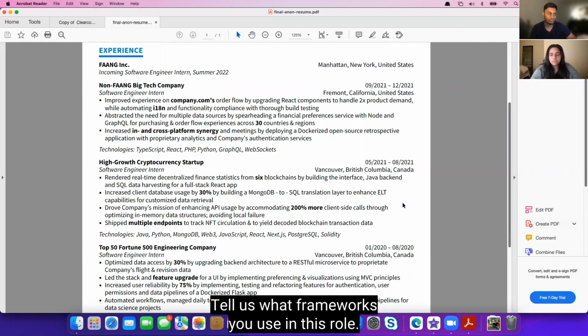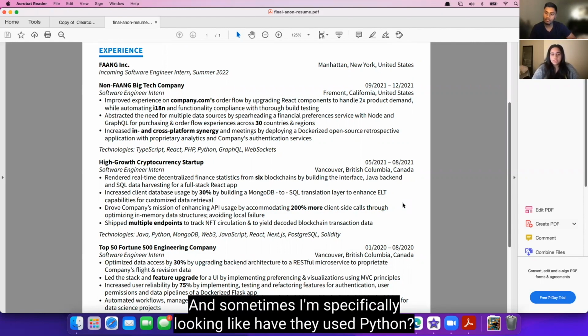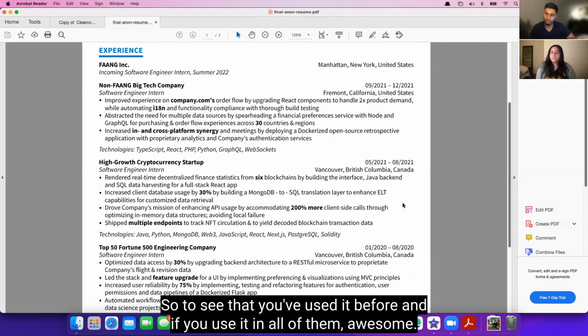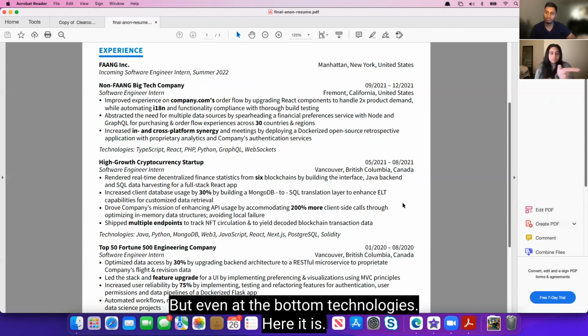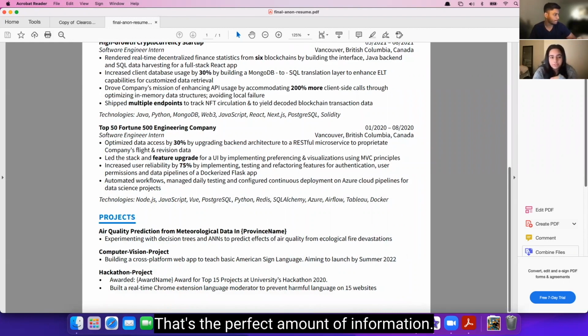Technologies, awesome. Tell us what frameworks and languages you use in this role. Sometimes I'm specifically looking: have they used Python? Are they comfortable with JavaScript? So to see that you've used it before, and if you use it in all of them, awesome. That tells me you probably should be pretty good with this framework or language. So have it listed there. You don't need to put it in each bullet, but even at the bottom, technologies, here it is. Cool, awesome. Projects, that's the perfect amount of information.